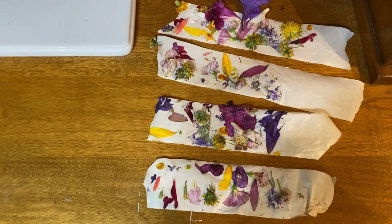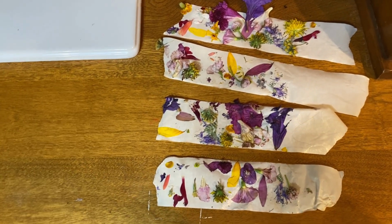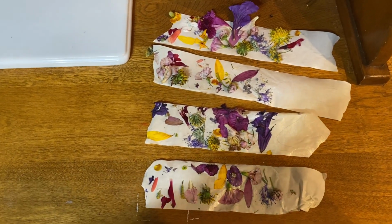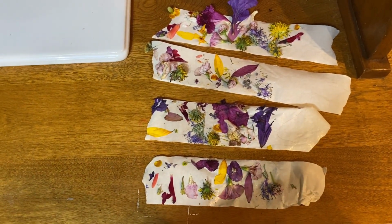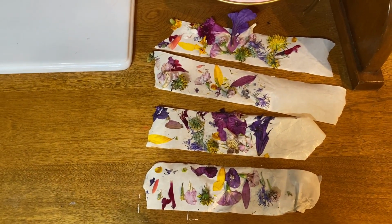We also went to the splash pad again yesterday. It's becoming like a weekly thing. At least one day a week we've been going to the splash pad. It's one of those things that's easy, it's free, keeps the kids cool on these really hot Texas days. And yeah, that's what we've been up to.